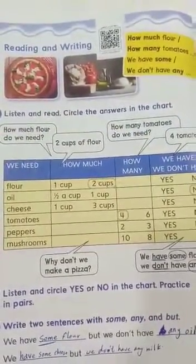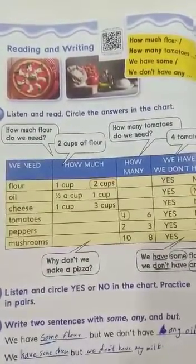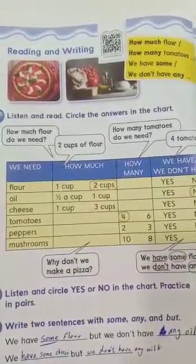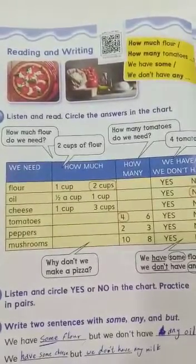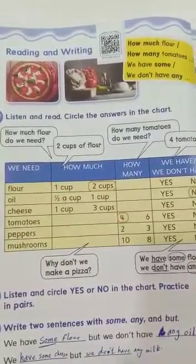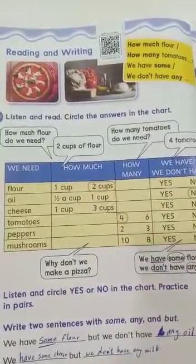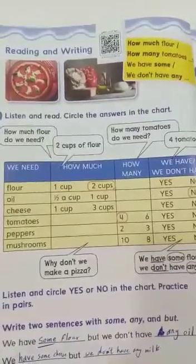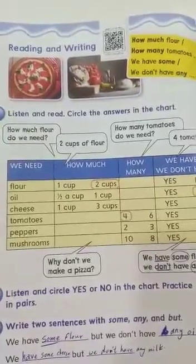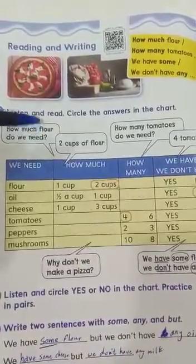We use the plural form with how many. On the other hand, how much is used with uncountable nouns. Uncountable nouns mean nouns that can't be counted. We don't use a or an, and also we don't add s or es, like water, flour. I can't say waters or flours. For example, how much flour do we need?